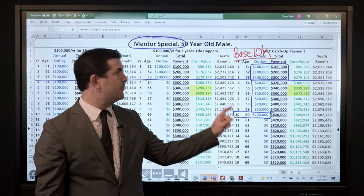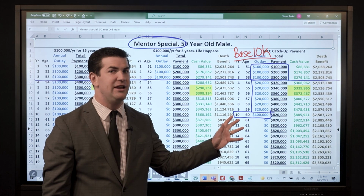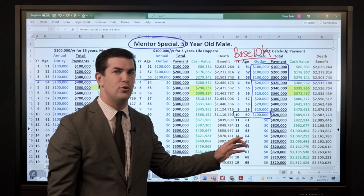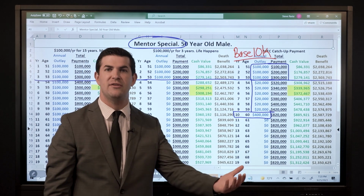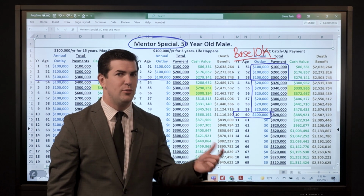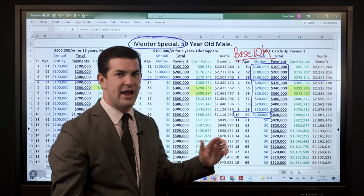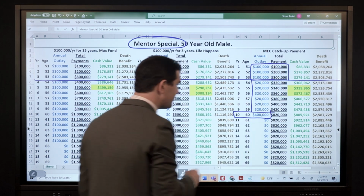The maximum split this company allows is a 1090 split, meaning we can 10x the base premium for a total of $100,000 per year. If you try and go higher than that, they kick the illustration back when you send it for issue and say, you got to redesign this. We're not approving this for sale, with the exception of catch-up payments because we're making up for lost time. Have never run into an issue with this, and we've had a lot of people do this over the years.